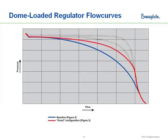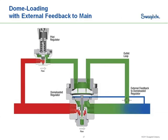Some options that we can do to dome-loaded regulators are to add some feedback. In the case shown here, we're taking a feedback point further downstream of the regulator and passing that to the dome portion of the system. So our regulator now, instead of balancing on internal forces of the regulator, is balancing on that pressure that's being fed back from further downstream.